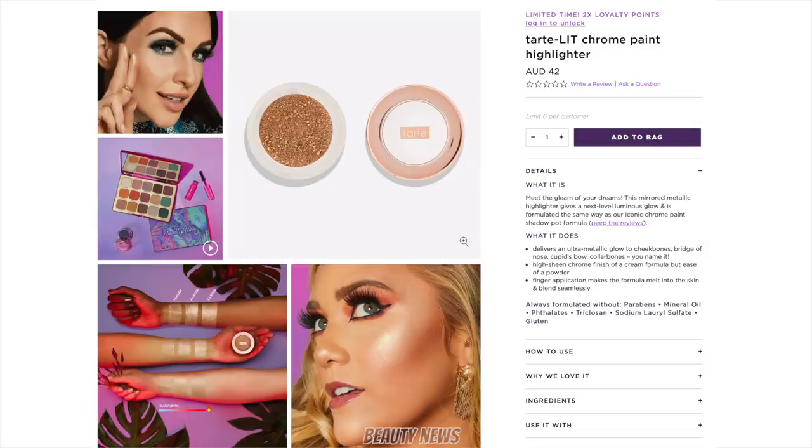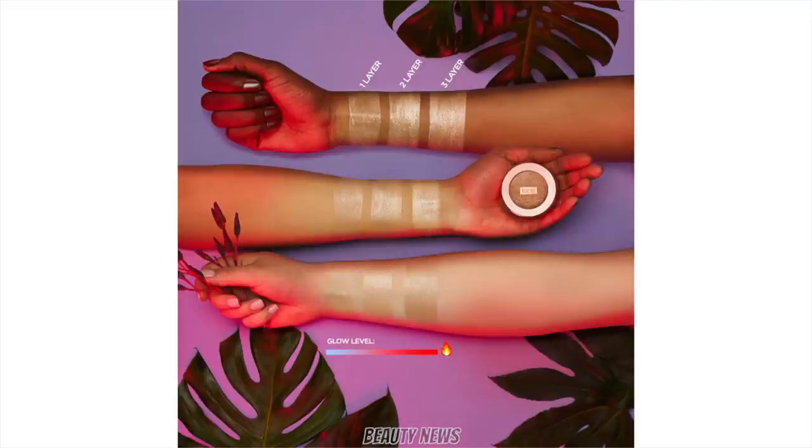Then we have an interesting product. This is the Tarte Lit Chrome Paint Highlighter. It's similar to eyeshadows, but it's a highlighter. It's a vegan high gleam mirrored metallic highlighter that has the high sheen of a cream but the easy wear and application of a powder. So this again is a champagne gold color.